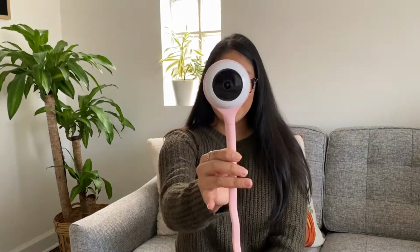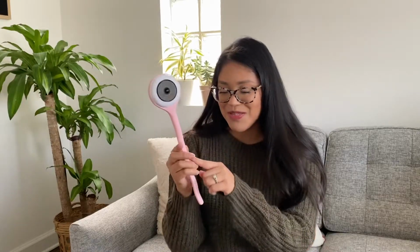So I guess since we're talking about sleep, I'll continue on with that category. Another item we use a lot is our Lollipop baby monitor. This is what it looks like. It looks like an eyeball to me, but it also looks like a lollipop because of the long little stem it has. But the reason why I love this baby monitor is because you can literally adjust it wherever your baby is. It's very foldable, so you can just hang it onto something, or if you do it like this, it stands on its own.